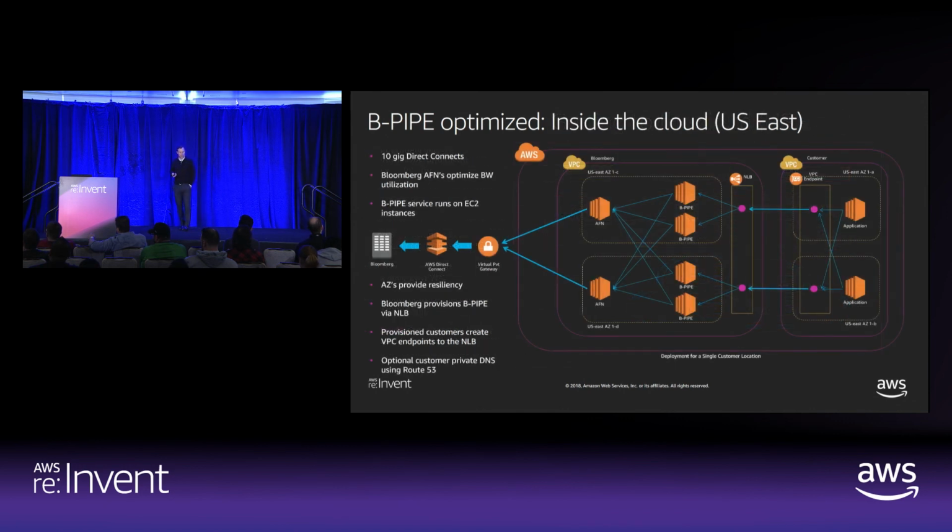So if we go into more detail in the architecture, and I have the luxury of kind of glossing over at least a couple of different points. But what do we do, right? Bloomberg has, and this is just an example for US East 1. I only mentioned 2 availability zones, although there are 6 availability zones, but I'm not as good as Barry with my PowerPoints, so I have to keep it simple. So what did we do, right? First thing we did is we ran 10 gig direct connects from our data centers in New York and New Jersey to US East 1 in this example.